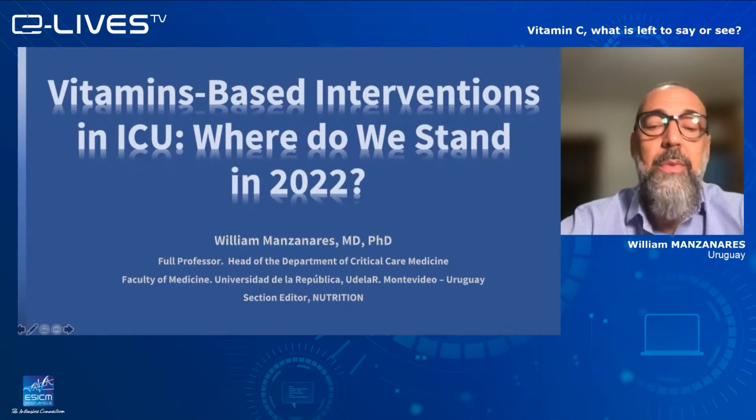You as an expert in ICU nutrition, who also aggregated quite a lot of the available data over the previous years, giving us guidance in what to do at the bedside. And so now telling us, looking beyond vitamin C, because of course we have many other vitamins that have been tested and others that have not yet been tested. Where do we stand today in the ICU? The floor is yours, William. Thanks a lot for joining us.